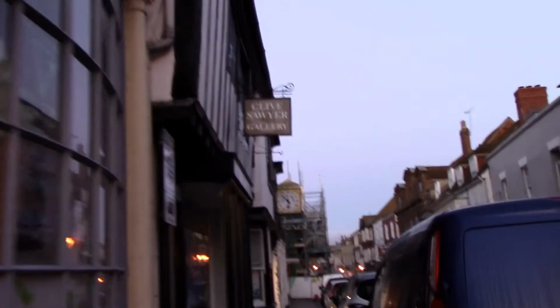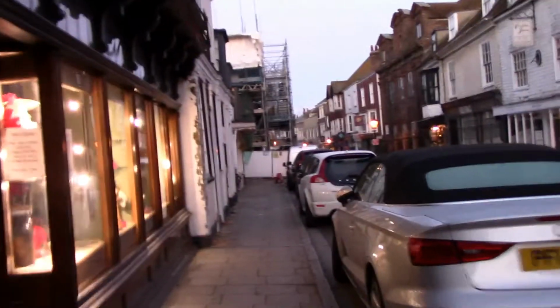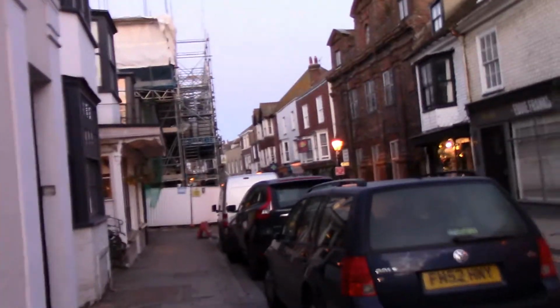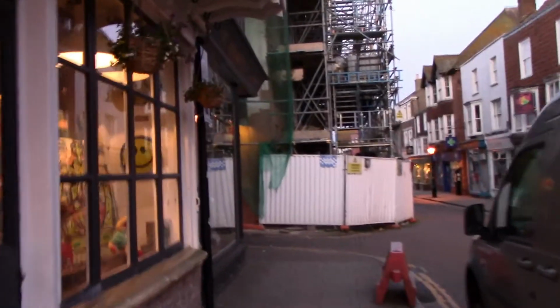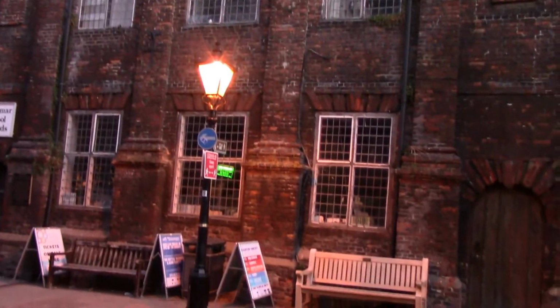There's a more accurate look at the time. That's telling me that it's coming up to 5 to 6, which is probably fairly accurate. I like these old street lamps here. It is so nice and quiet without the old tourists here. And there's the old grammar school building over there. Yeah.